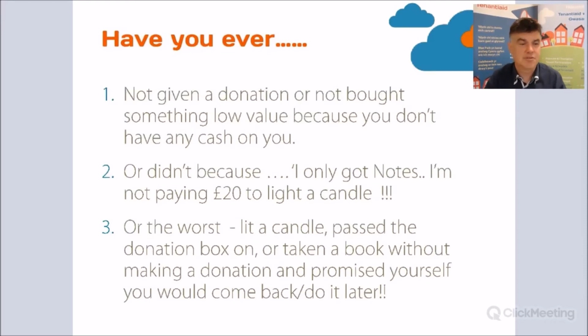But I think what it boils down to for me is, anyone got any comments on this? I'd be interested, but have you ever not given a donation or bought something low value because you didn't have cash on you? I know Alice is here from Trevor Coming. I was in your Llandudno Wells office, and it was a little bookstall. And it was £1 or something. It was a book I wanted. Didn't have £1 on me. Didn't buy it. And of course I could have said, oh, I'll give it back later or whatever, but people never do, do they? Or I've been at a wedding where we wanted to put something in the bowl, and my wife, she's a bit tighter than I am, was like, I've only got £20 on me. I'm not giving £20.